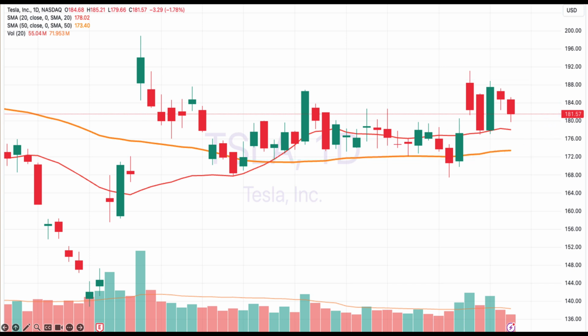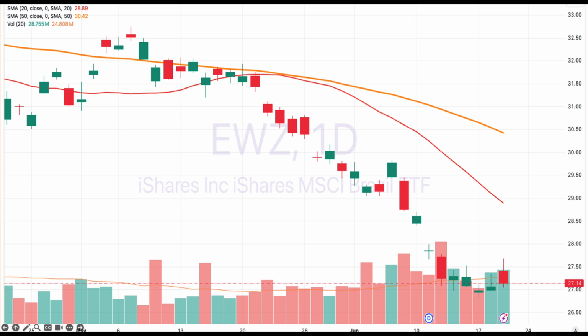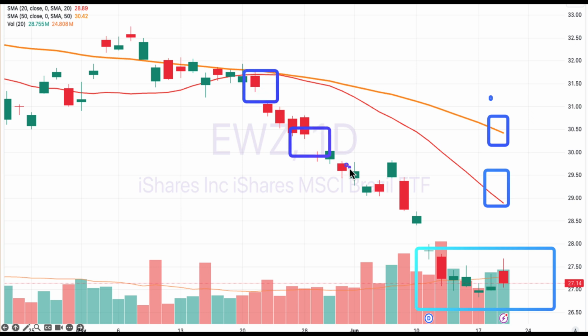Now, on the bearish side, the first one I have is an ETF. It's the Brazil market. You can see the EWZ making a nice low base, with the moving averages falling down. This is the area where we see weakness start to happen, and so far every bear rally is being shorted into. It had a nice negative day today, with a break below that 27.